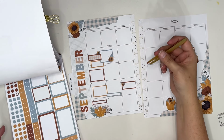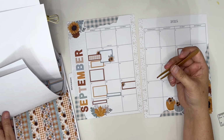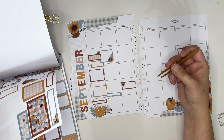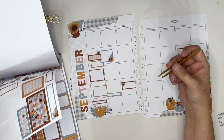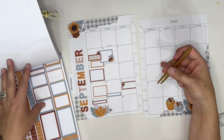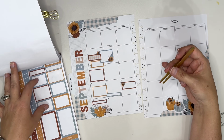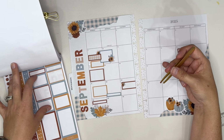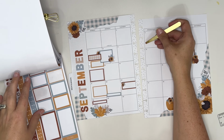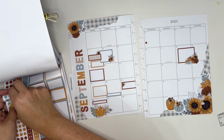The other thing we could do before I put this down is, I wonder if I have enough. 1, 2, 3. I had enough of these, but there's 3 blue boxes and 1 gold, like yellow. We're just going to do the bullet points. I'm not going to overthink it.